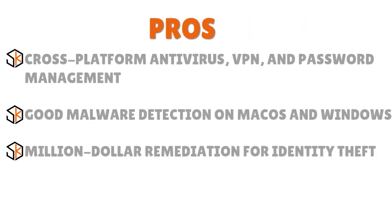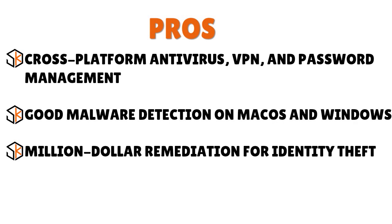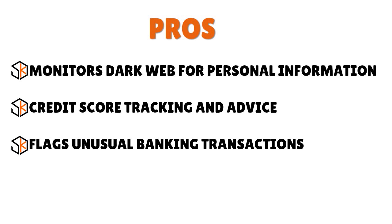Well, the pros first, you have a cross-platform set of antivirus, VPN, and password management processes. You have good malware detection on macOS and Windows. You have $1 million remediation for identity theft. You have a tool that monitors the dark web for personal information, credit score tracking, and advice. And also, you have a service that flags unusual banking transactions. So that's kind of cool.